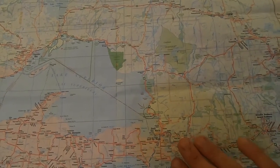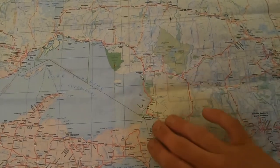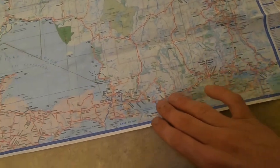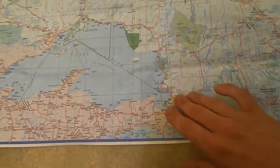Now, we've been here 5 days now, and what I'd like to say is this drive anywhere through here is just absolutely beautiful. I cannot stress that enough.